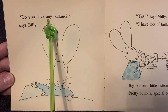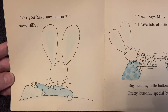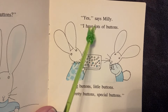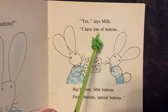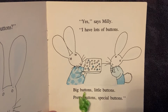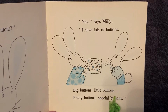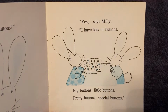"Do you have any buttons?" says Billy. Wonder why he needs buttons. I wonder who he's talking to. Oh, look, it shows us who he's talking to. "Yes," says Millie. "I have lots of buttons. Big buttons, little buttons, pretty buttons, special buttons." We know that was Millie talking, and those are the exact words she said because we see these quotation marks.